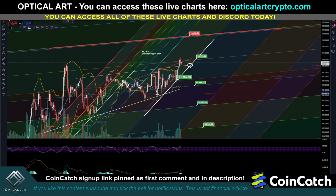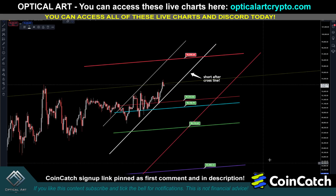Notice we came down, we were finding support on this red line right here. We broke it, found support right on this fib channel line and this fib line right here. So when we cross this line, whether it's lower, down here, or up here, that's the point I will open to short. So I'm going to give you access to this chart.